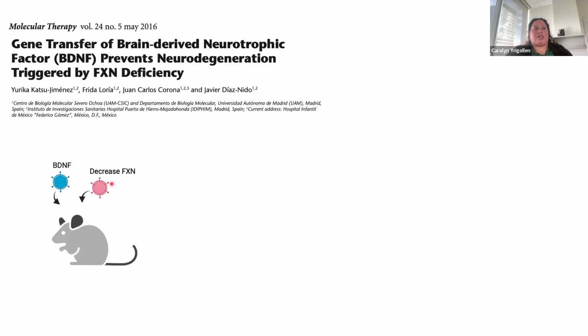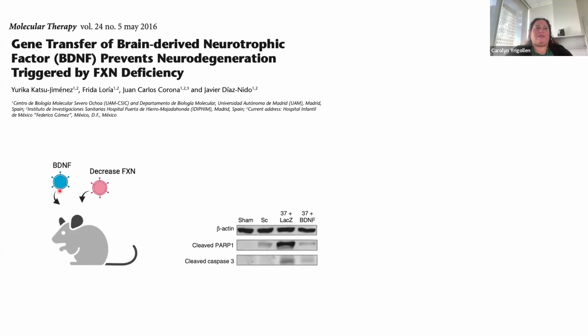So they actually injected 2 different vectors, one that would knock down the gene, and then the second that would introduce BDNF to be expressed. And BDNF is normally expressed in the brain, so this is just adding to that expression. And they did find that they were able to increase BDNF levels following this injection.